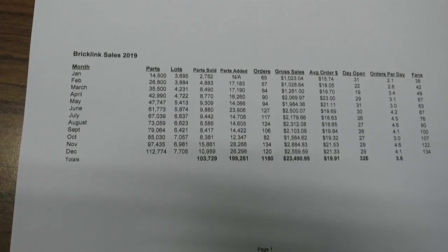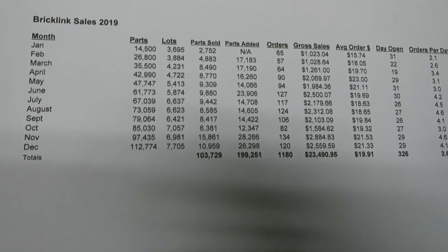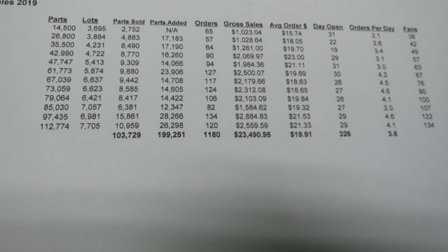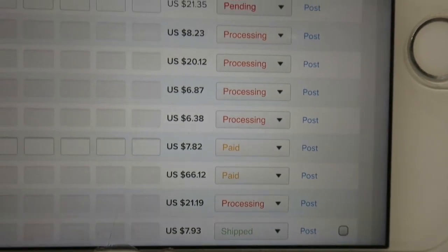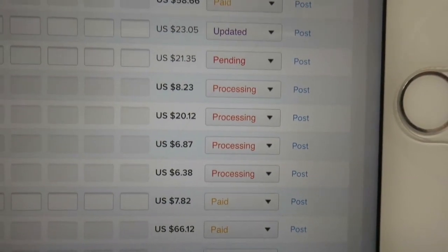It is New Year's Day morning. Happy New Year, everybody. I added up my numbers for the year and for the month of December. And I just shipped out the first Bricklink order. I have all of these to pack up. The ones that say processing, I have the shipping label already printed.